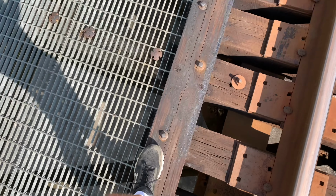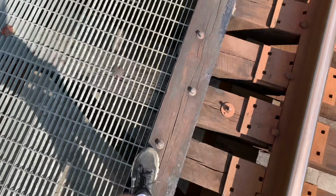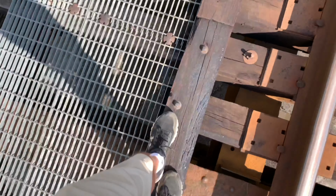Oh my gosh. If you guys don't know where I am right now, I'm at the location of the Hell House. I'm currently walking on the train tracks to get to that bridge. And if you guys know me, I'm not a fan of heights.